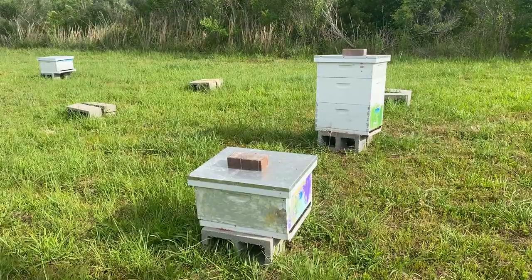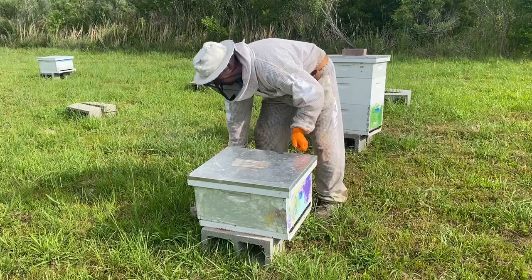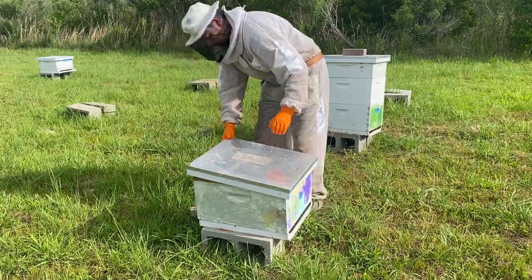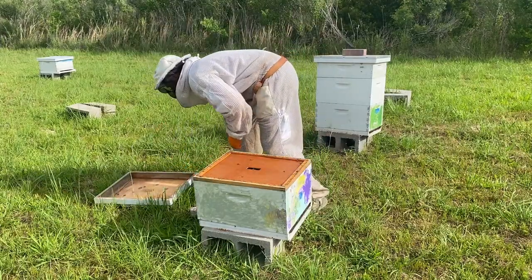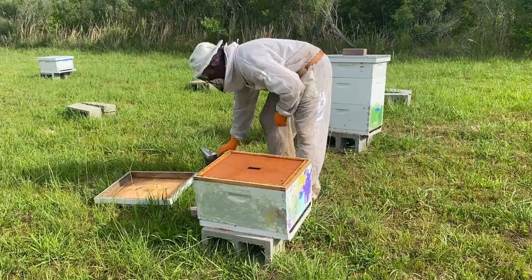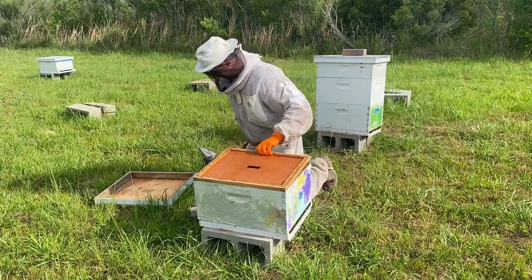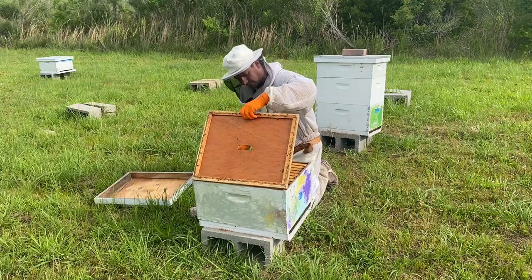Okay, so we're set up on Savanna's hive. Let's jump in and take a look at how her hive is doing this morning. Seeing just a couple of black ants out on the top board here. Just a few black ants, nothing major. Seeing quite a bit of bees here. It's looking good. Got a lot of coverage across the top.